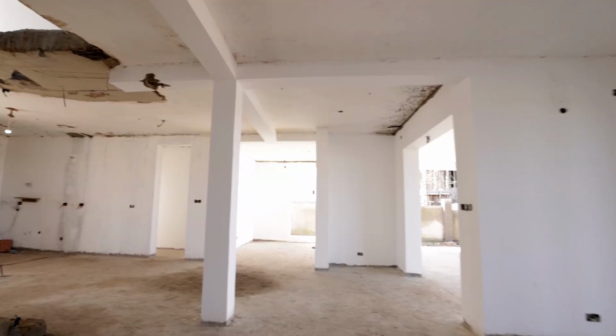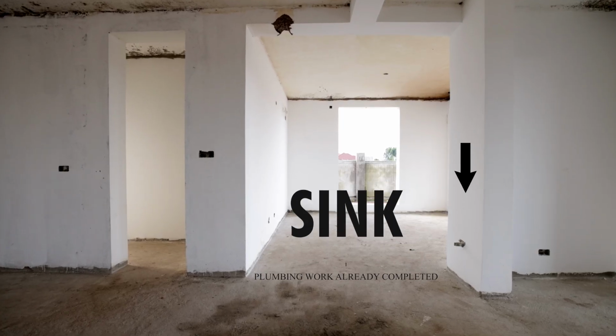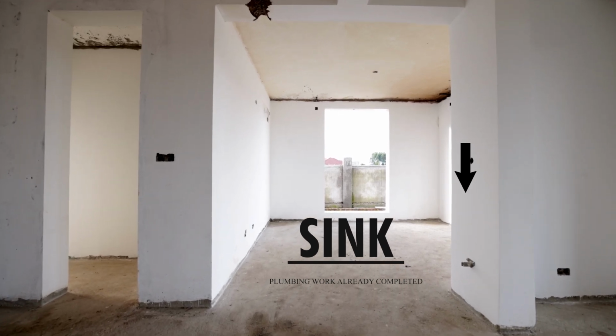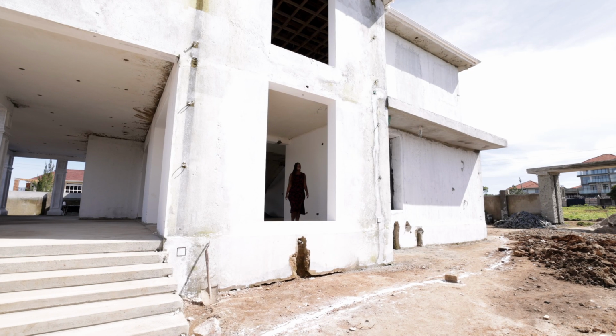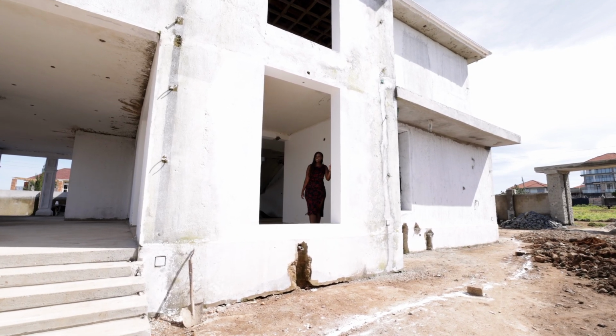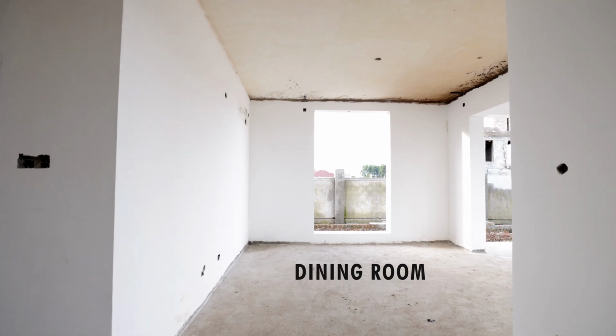And as I continue on, I'm seeing another provision, which tells me all the plumbing work at this stage is completely done. I'm seeing a provision here for a sink, and now I am walking into the dining room, which also has another large opening.